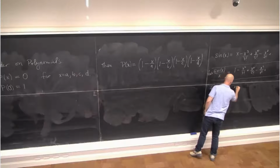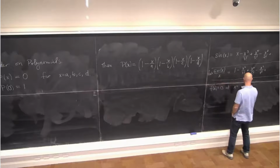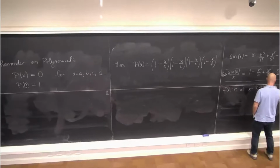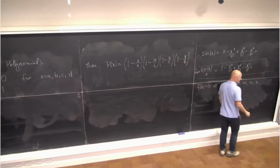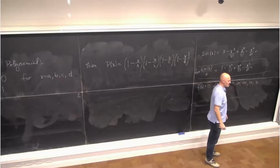Well, we know when sine is zero, right? Sine is zero at integer multiples of pi. So this is pi and minus pi, 2 pi and minus 2 pi, and 3 pi, minus 3 pi. So now Euler said to himself, well, this is basically just a polynomial. If I know what its zeros are, and I know its value at zero, then I can write it down. So that's what he did.